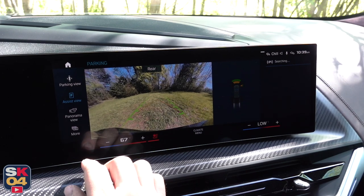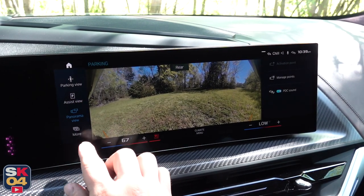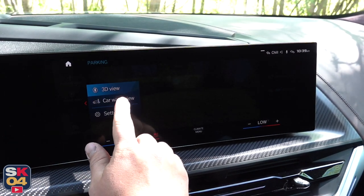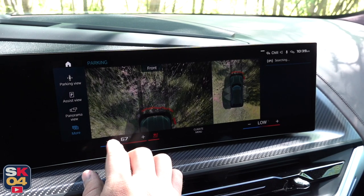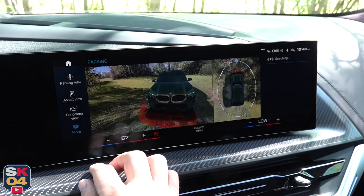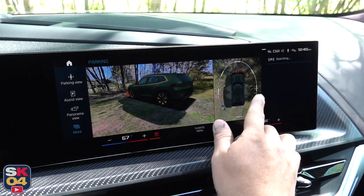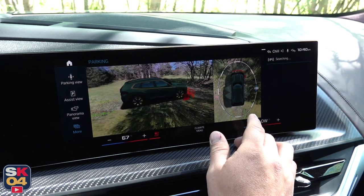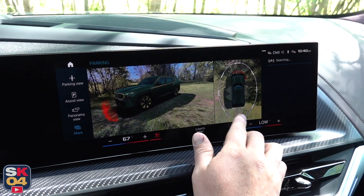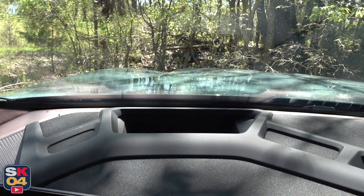A 360-degree camera system is standard. It allows you to view every angle of the XM's exterior and gives you the ability to zoom in on certain angles to help with a variety of parking situations. Front and rear proximity sensors work with object detection to more closely pinpoint the closeness of things. The standard Parking Assistance Plus system uses sophisticated sensors and automation to get you into and out of any parking situation.